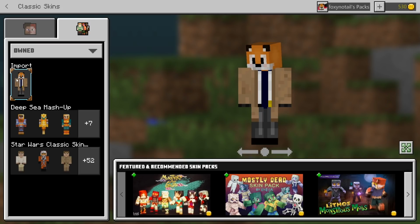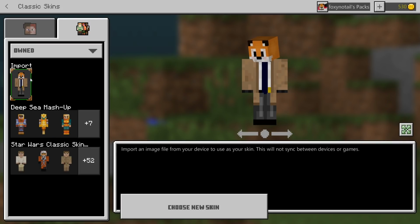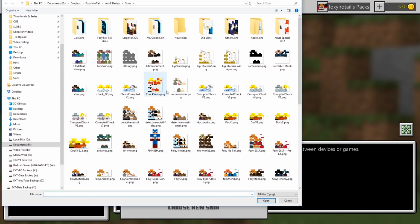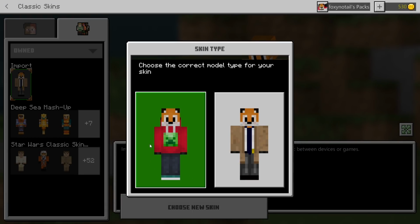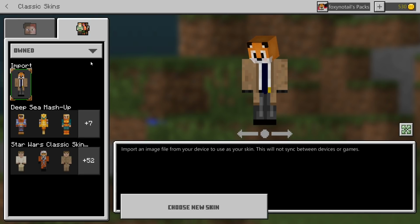So let's go back to this. Let's go back to that. Now I can be Detective FoxyNoTail, but I can't actually see what's going on until I log out. So let's go back to being me. It's only going to be me with the thin arms. I don't want thin arms. I want thick arms. I have to click on that.